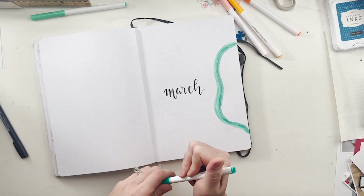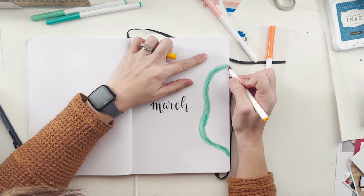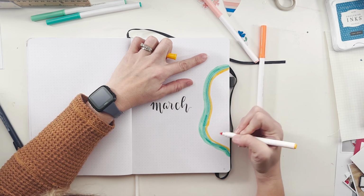And then just go through and bolden the downstrokes, of course, to make it a little bit bolder. Now, I should have moved it over just a little bit, but it doesn't bother me too much.